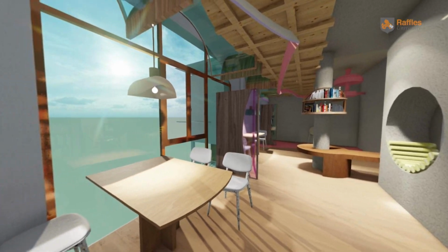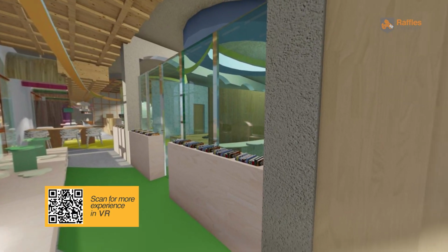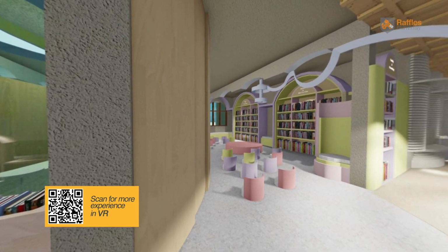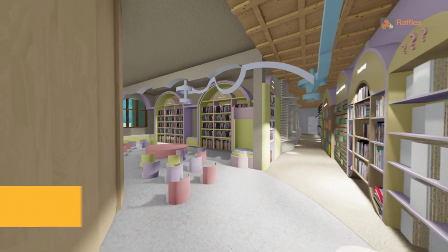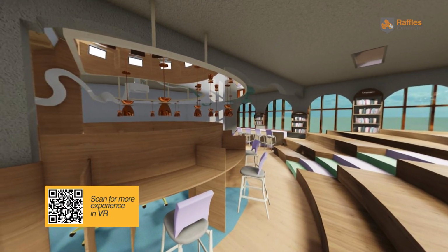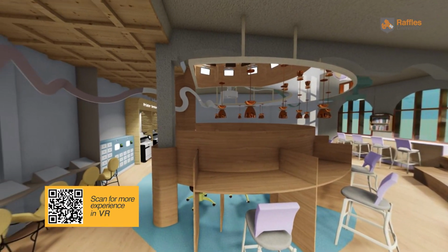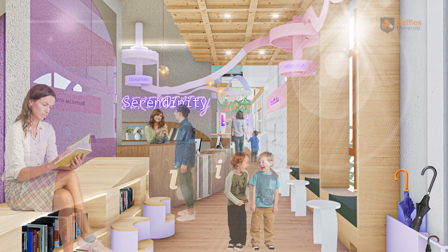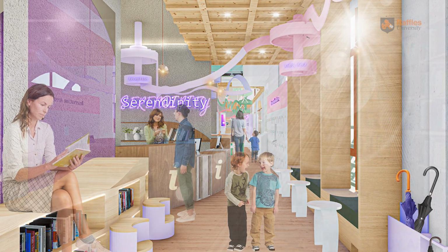The spaces designed under Serendipity include many spaces. For the introduction, Serendipity is connected into three things. The first is the journey of a book, the second is the art of reading, and the third is the framework of serendipity. The start of the introduction is the reception area and the quick reading area.